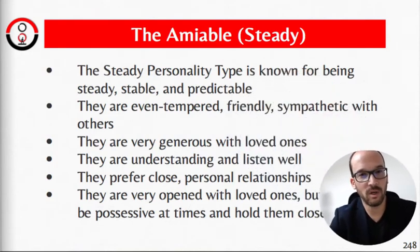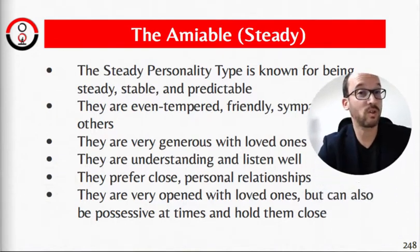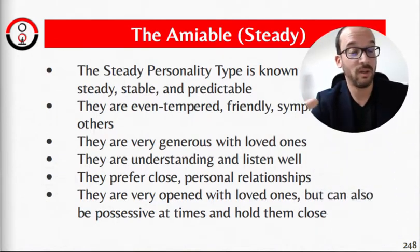Okay, amiables are a steady personality style. They basically are known to be stable and predictable. They're always going to do things the same way. It's always going to be the right way. And they're very generous with loved ones. They will always take care of those they love. They understand and listen very well. So when you talk, if you need a listening ear, you definitely want to have an amiable close by. Okay, they also prefer close and personal relationships. So the difference also between amiables and expressives is right here.